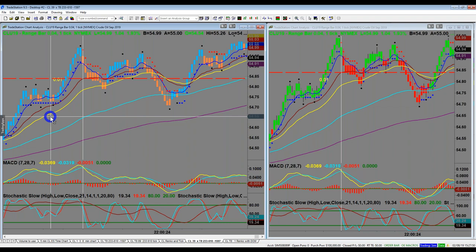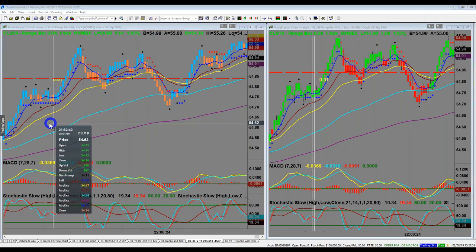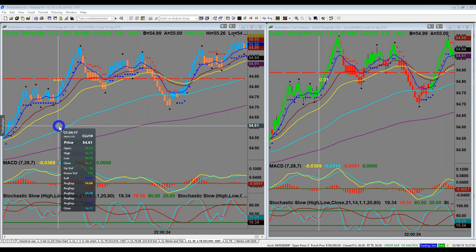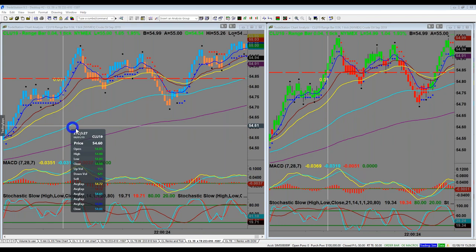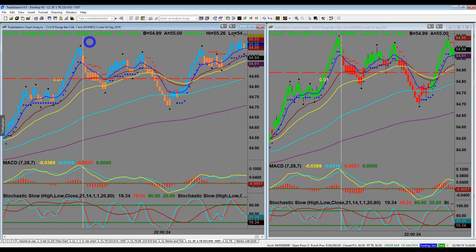We've got an entry. You've got a couple of different entries there you could have entered, but you're in there. Let's just take the high of that candle, high of 77. We're out there, 77, low of 91. That's 14. What's that? That's 70. That's 14 ticks if you didn't get out earlier.